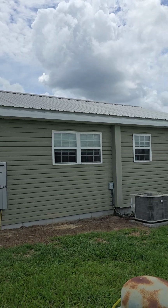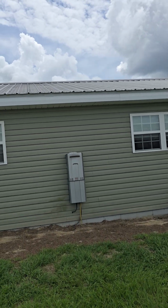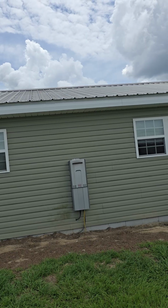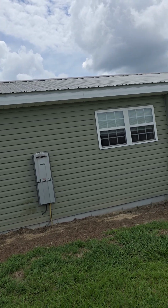Again, you got your roof up here. I do see a little bit of a sway right in there, but it's a metal roof, so it may be just discoloration and not a sway. I can't really tell.